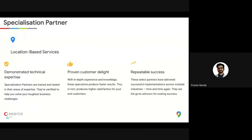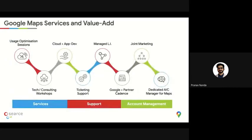With years of proven expertise in technical and business consulting, having worked with more than 2,000 customers globally, we have made sure that we keep providing the best customer experience across multiple geographies and are considered a go-to partner for scaling any particular business. This is a quick snippet of what you would get as part of the services, support and account management with a partner like Sears.